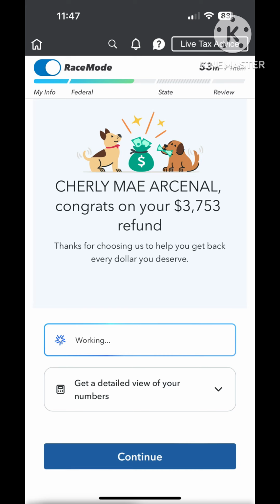So finally, guys, as you can see in our screen, after 23 minutes, this is the actual refund that we're getting from our income tax return for year 2023. So guys, yan, sinishare ko sa inyo yung experience namin using the TurboTax.